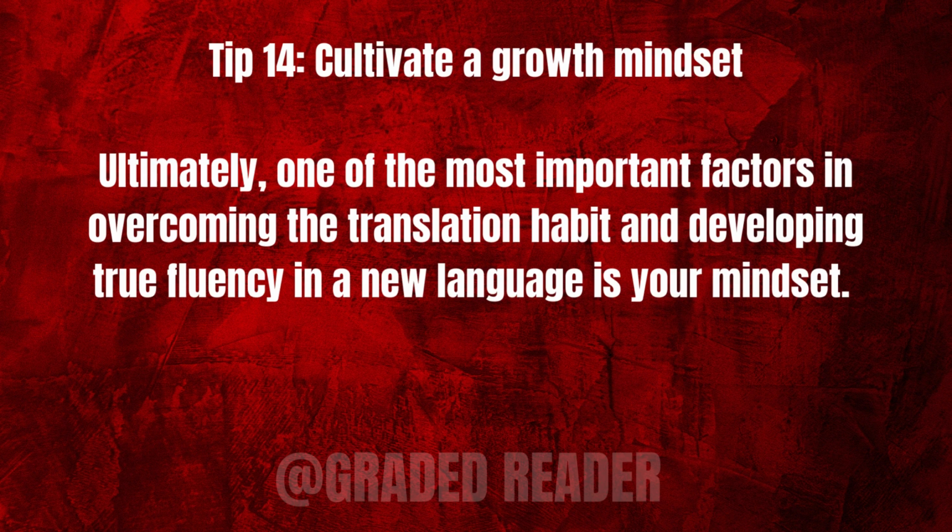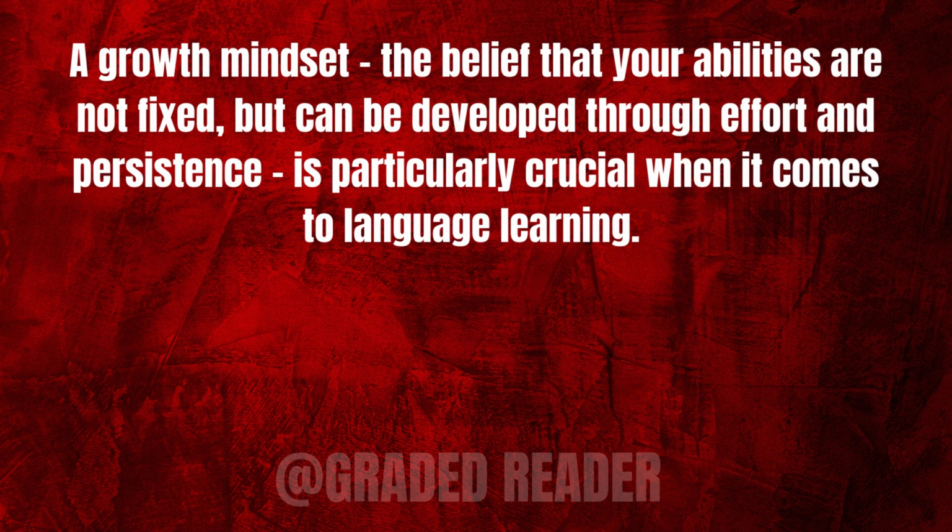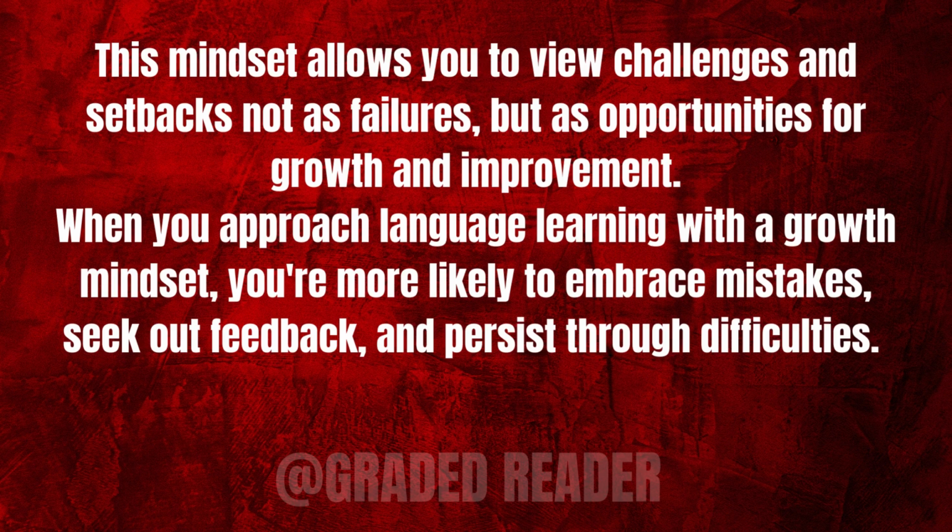Ultimately, one of the most important factors in overcoming the translation habit and developing true fluency in a new language is your mindset. The way you approach the learning process, and the beliefs you hold about your own capabilities, can have a significant impact on your progress and success. A growth mindset, the belief that your abilities are not fixed, but can be developed through effort and persistence, is particularly crucial when it comes to language learning. This mindset allows you to view challenges and setbacks not as failures, but as opportunities for growth and improvement. When you approach language learning with a growth mindset, you're more likely to embrace mistakes, seek out feedback, and persist through difficulties.